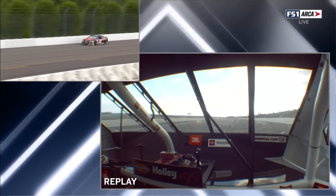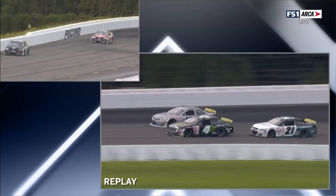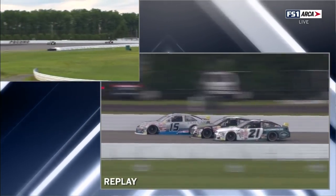You see top left of your screen, Ty Gibbs is taking that lead back as we watch the replay of him losing the lead. There's another 3-wide battle. This is when Sam Mayer made his way up into the top 5. Exact same scenario for him.